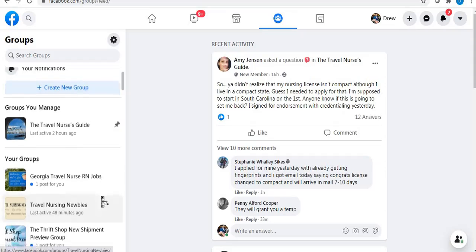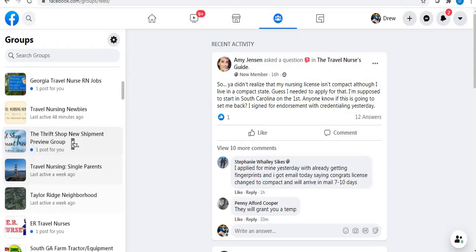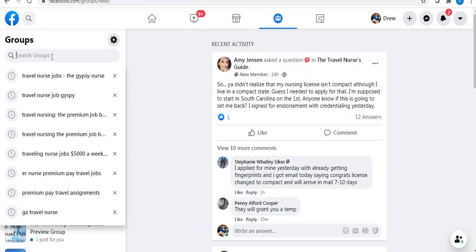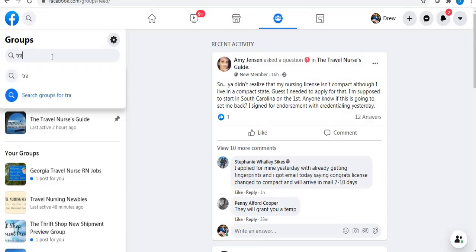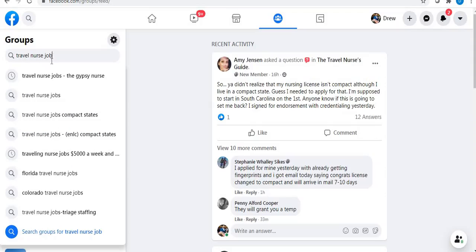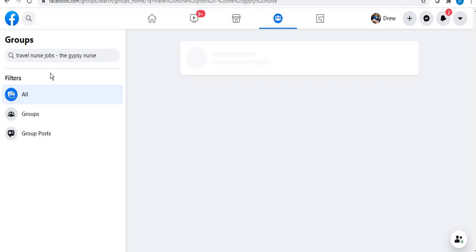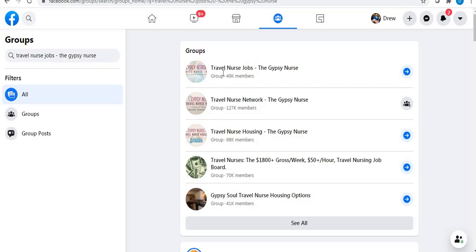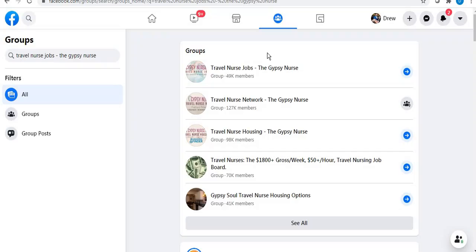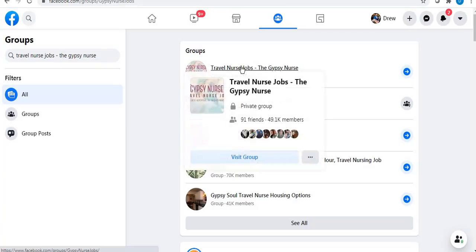So here is what I like to do. Let's go to the Travel Nurse Jobs, the Gypsy Nurse. Notice the size of these groups too. This one here is a jobs Facebook group, and it's got almost 50,000 members. So it's a big group, meaning lots of recruiters and lots of contracts being posted here.